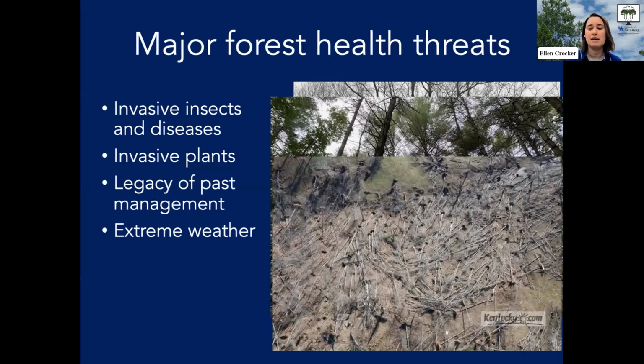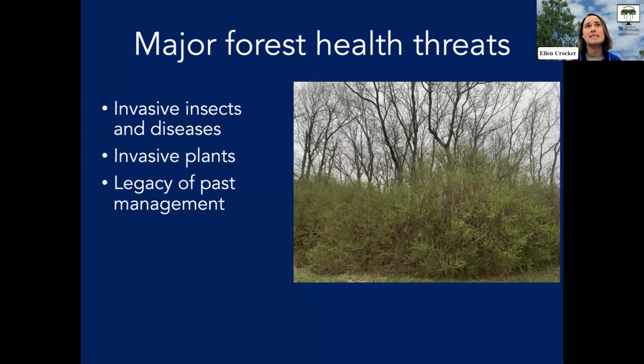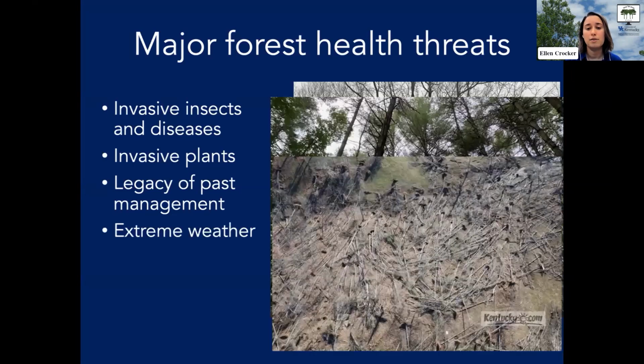So if you've got something like a stand that has been overgrown, in the case of some of our pines in the state, we've got pine stands that should have been thinned a while ago and weren't, and they're declining. That's something that's really impacted by what happened in the past. The same thing with some of the harvesting practices. If you have a stand that was high graded, that could impact your health going forward.